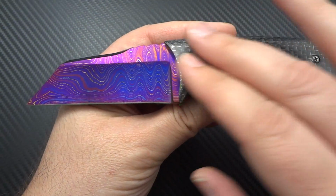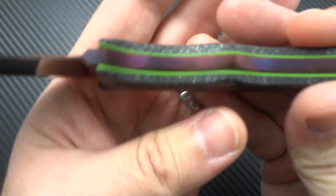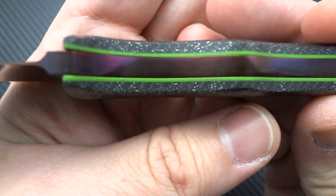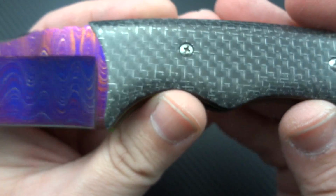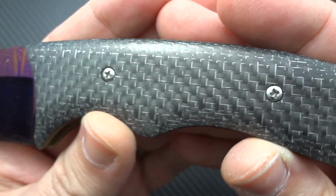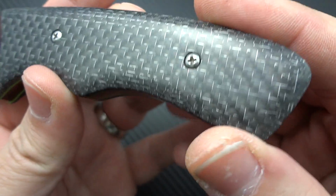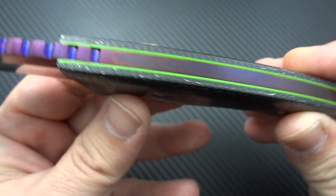But I didn't want to overdo it by having the handles done that way, so I asked him to do my liners in Toxic Green G10. And as you see, it is a fantastic contrast. And then we decided together to do the silver wire, aluminum wire, lightning strike carbon fiber for the handles. All the way around, this thing looks incredible.